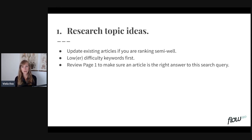Second, when you research topic ideas, make sure to pick the lower difficulty keywords first. So keyword difficulty is a metric used by the SEO tools such as Ahrefs, SEMrush, Moz, and it helps you estimate how hard or not hard it's going to be to start ranking for that keyword. And basically, the tools look at the competitive landscape, how well is everyone else doing in the space, and then they tell you if you are compatible with that. And if you're starting with SEO, start with the lower difficulty keywords first, because otherwise you're going to be banging your head against the wall for a year and you're going to be unhappy.